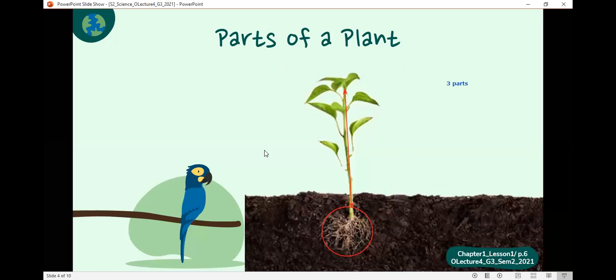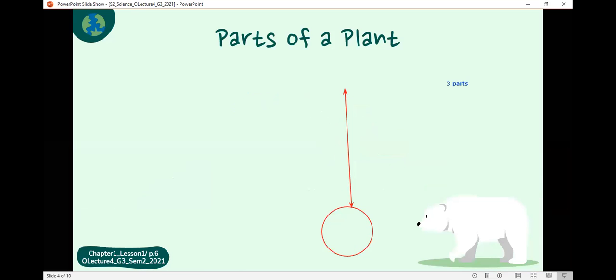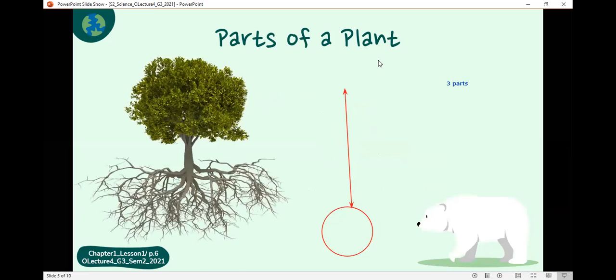Again, what do we call the part hidden in the soil? Roots. Bravo. And what do we call the line that helps the plant stand? Stem. Bravo. And the green parts? Leaves. Good job. We'll talk about another plant.